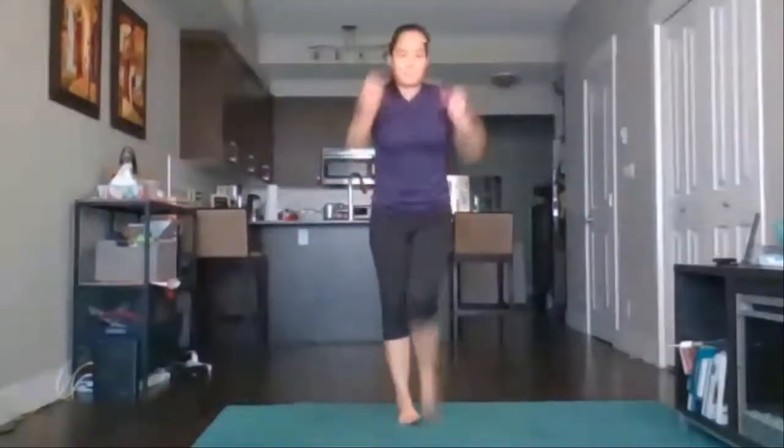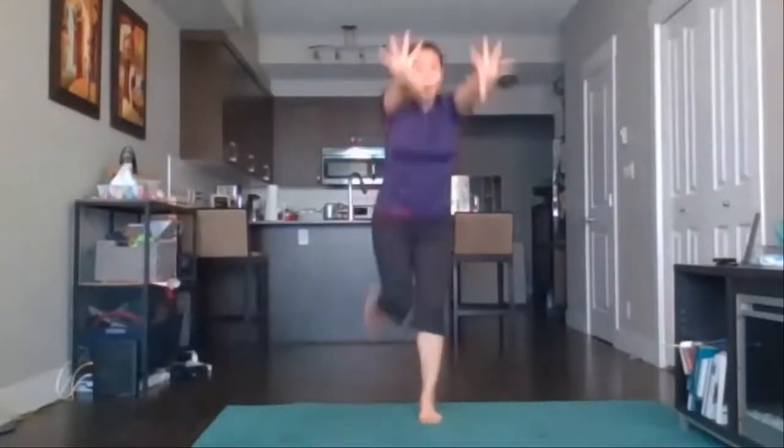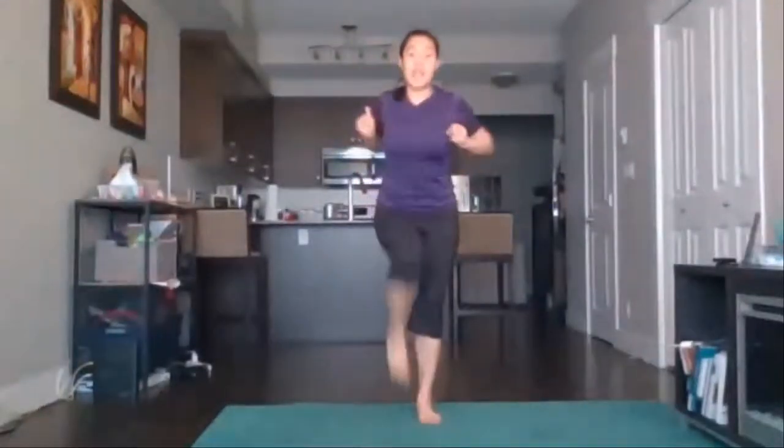45 seconds and pull. Keep going. Push, pull, push, pull as hard as you can. Sharp, sharp, even more. Sharp, that's it. Sharp, keep going. Almost there. 20 seconds. Pull, keep going. Push, pull. That's it. Push, pull. 15 seconds.